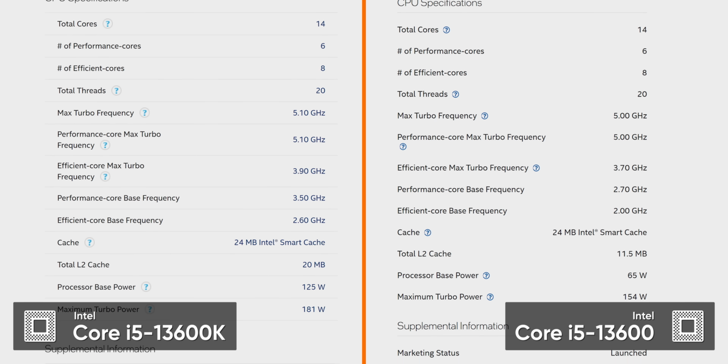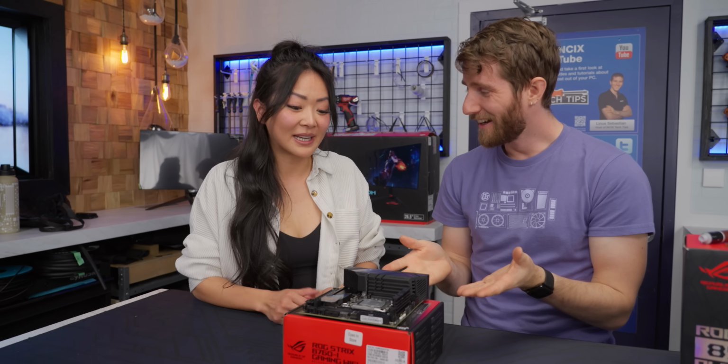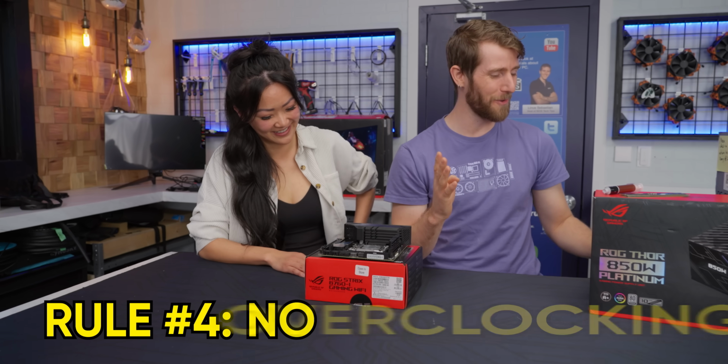So when editing like Instagram pictures? No, I don't even do that anymore. My kids will be doing this, whatever, overclocking and Facebook. No, they won't. Oh, I forbid it. That's rule number 4. No overclocking this thing. It's built for stability.